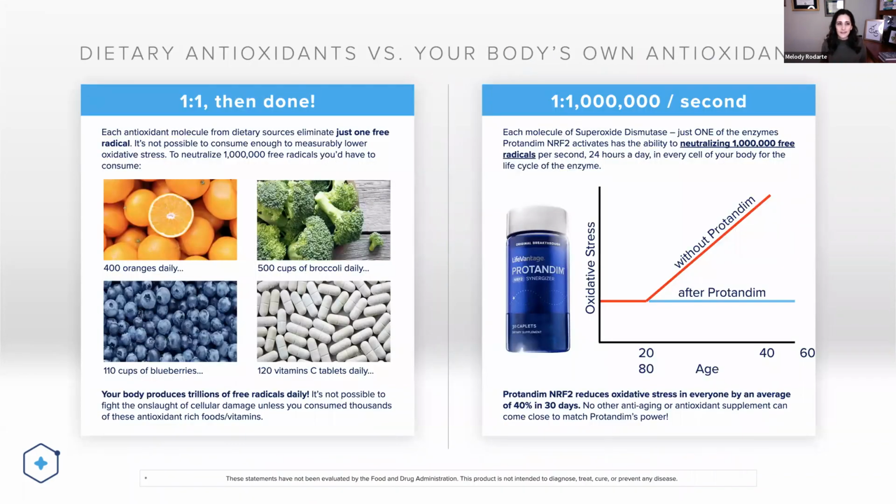And so the difference here between supplementation and activation is in this slide. I like this. On the left-hand side, this is supplementation, eating your greens and your blueberries. This is, of course, neutralizing one free radical at a time. It's great. I talk to you that I'm a weight loss doc. I like to tell people how to improve their nutrition. But what if you could turn on your body's own antioxidant production through activation? Okay, so that's the difference between supplementation and activation. The Nrf2 activation is imperative. You're neutralizing 1,000,000 to 1 free radicals, and that's the biggest difference here.